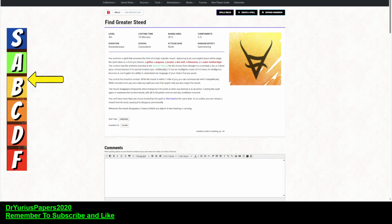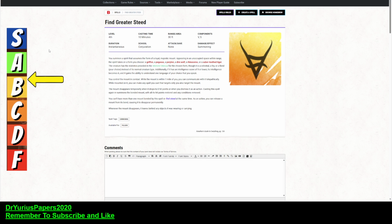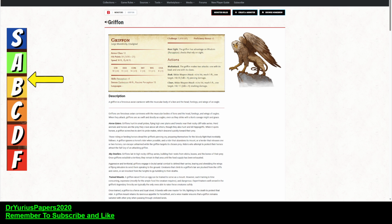Okay, so like I said, this is the higher level version of Find Steed, which we've already gone over. And that gives you a warhorse, a pony, a camel, an elk, and a mastiff. And again, pretty much all the rest of the particulars of this spell are the same as Find Greater Steed. You just get a better mount. Some of these mounts are better than other ones, as you can tell from the thumbnail. I think that the Griffin is probably the best one, but there are particulars about each one, so let's look at that. So the first one is the Griffin.